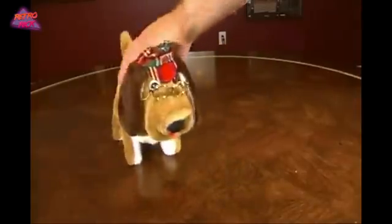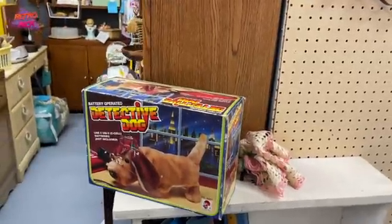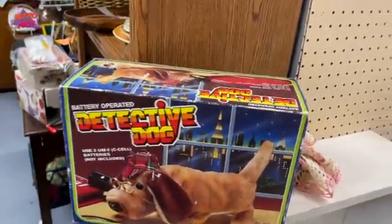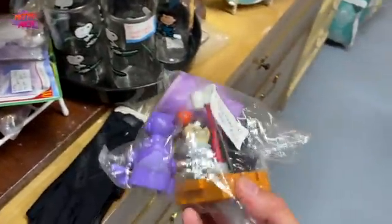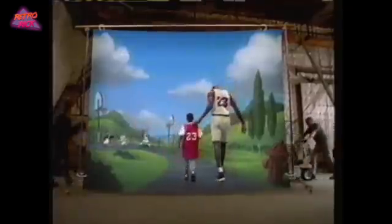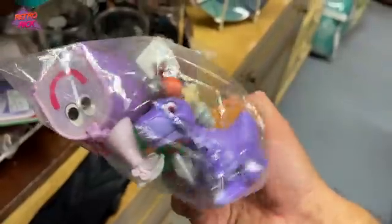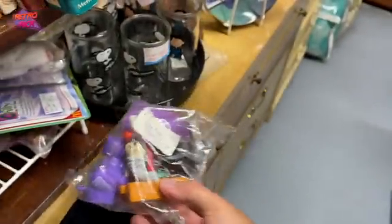I'm not gonna get it. Believe me, I have a little bit of restraint, but did anybody grow up with the battery operated detective dog? Do y'all remember these? The Space Jam McDonald's toys? Come on. You want to learn how to jam? Yeah. Space Jam at McDonald's. Come hungry. Leave stuffed. Well, there's other toys in there too, but that Taz is what I know.